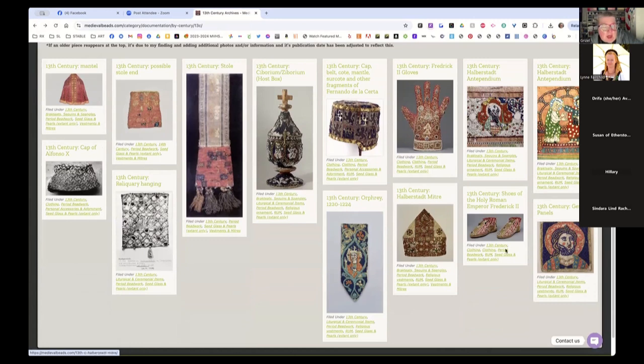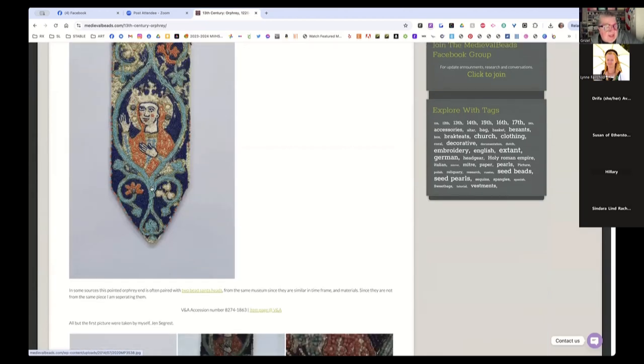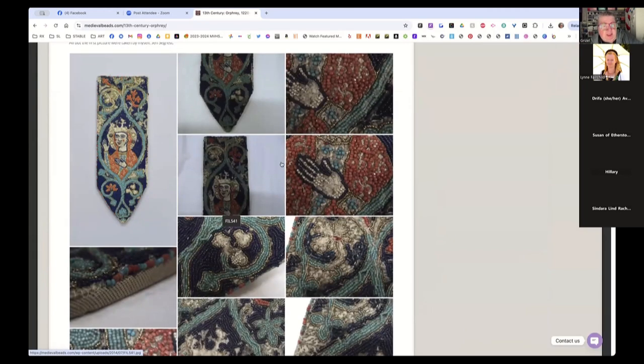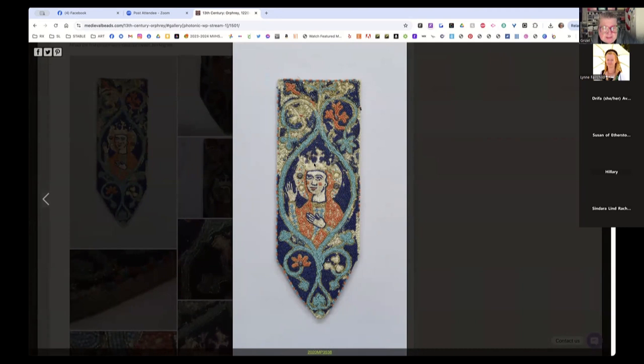Now this piece here, I'll go to this one because I got to see this one in person. I got to see another one in person. I got to see these at the V&A. Got to go in the back room. So these close-up shots are my pictures here. And you can see, I wish I could get this bigger.